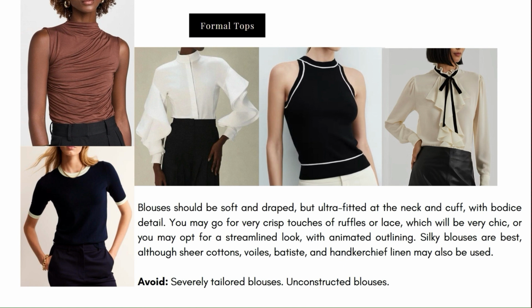Formal tops. Blouses should be soft and draped, but ultra fitted at the neck and cuff with bodice detail. You may go for very crisp touches of ruffles or lace, which will be very chic, or you may opt for a streamlined look with animated outlining. Silky blouses are best, although sheer cottons may also be used. Avoid severely tailored blouses and unconstructed blouses.